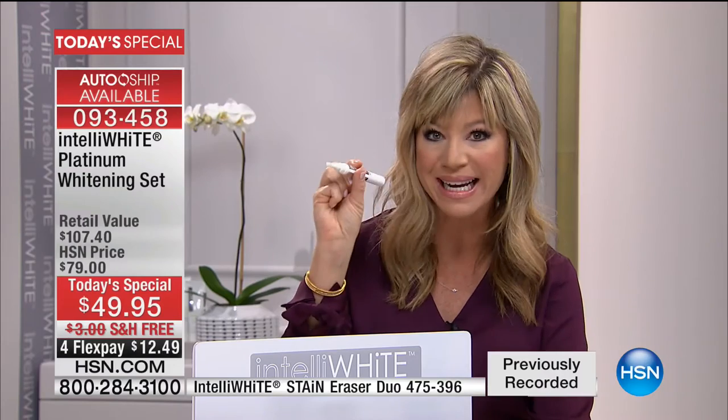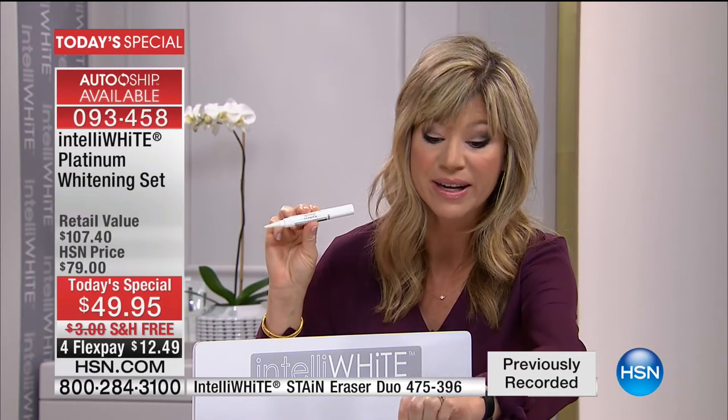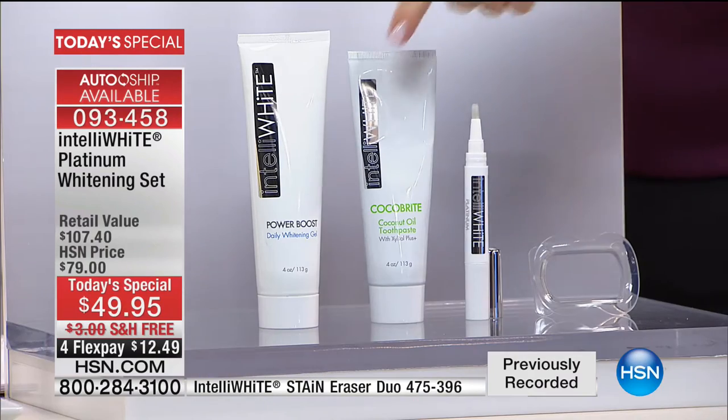And for the very first time, you've been reading a lot about enamel on the teeth and how we're trying to protect that enamel. For the very first time, you can repel that whitening that you're getting right now from intelliWHiTE with the new coconut toothpaste right here. Repel those stains.